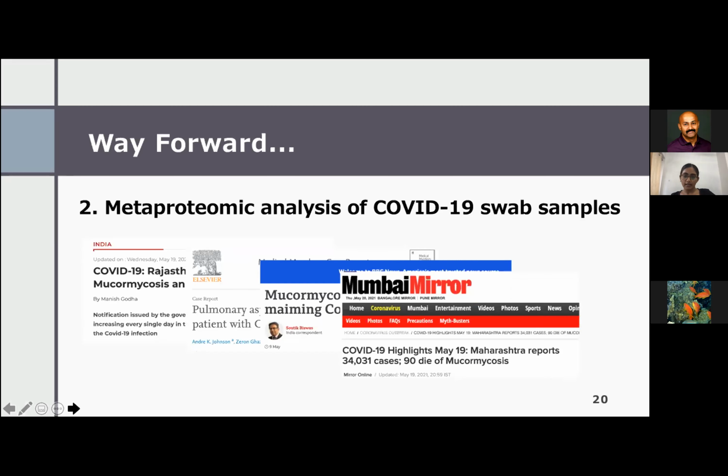is alarming, and a metaproteomic analysis of these swab samples, if that could help to indicate the possibility of co-infections and could help in management of COVID-19, that would be something to look forward to. So for this project, the Galaxy P team, Dr. Pratik, they're helping us with the analysis.